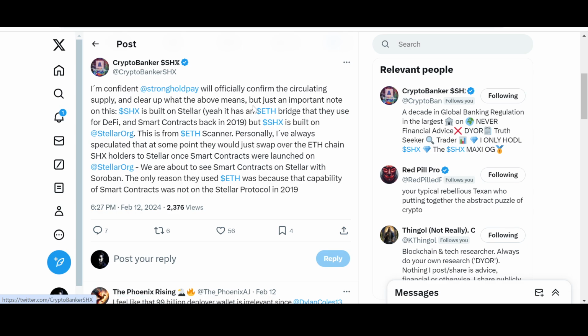But just an important note on this, SHX is built on Stellar. Yeah, it has an Ethereum bridge that they used for DeFi and smart contracts back in 2019, but SHX is built on Stellar.org. This is from ETH Scanner. Personally, I've always speculated that at some point they would just swap over the Ethereum chain SHX holders to Stellar once smart contracts were launched on Stellar.